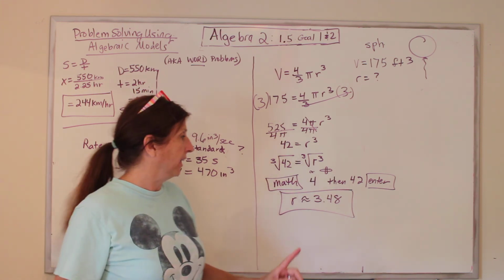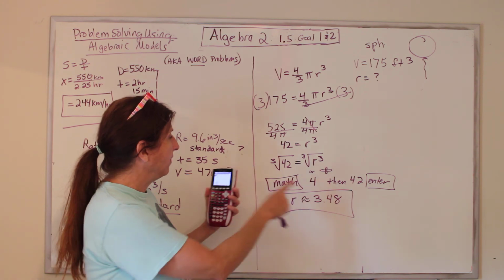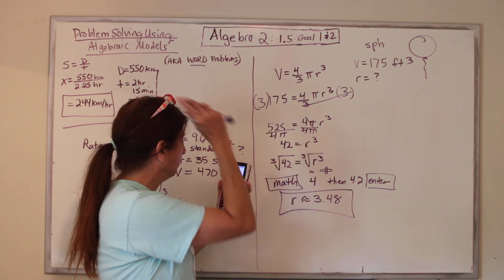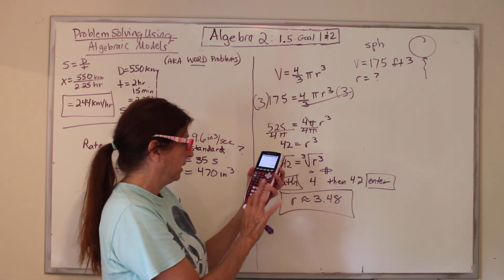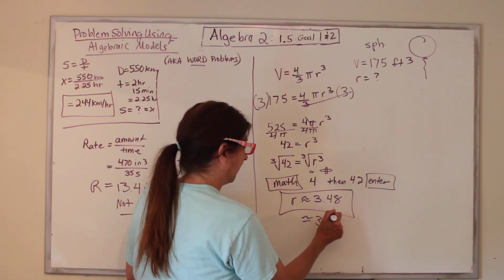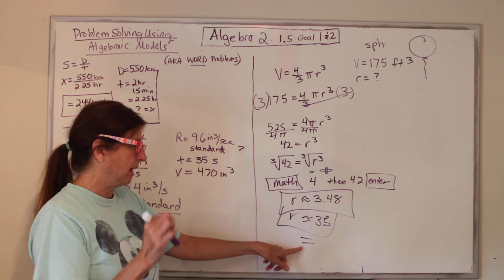We do these on our calculator. Go find the button that says math, which I think is ironic, because aren't they all math? So turn on your calculator, push math, and then you can either put number 4 or arrow down using these keys to number 4 and choose that thing that looks like a cube root. Hit enter, and then you type in 42 and then enter, and they tell us the answer is 3.48, but they told us to do it to the nearest tenth, so that's about radius equals about 3.5. Notice I said about equal and not equal. This means I rounded, that one means I didn't.